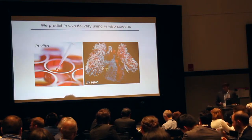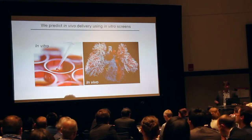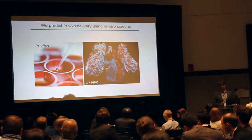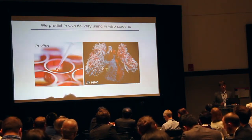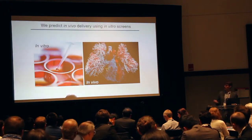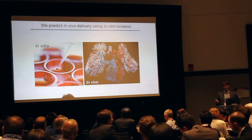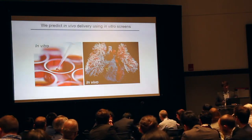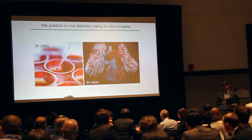Okay, once we make these diverse libraries, we all do the same thing. Whether you're doing polymer chemistry, whether you're doing ATRP, whether you're doing click, whether you're doing lipidoid stuff, it doesn't matter. We make these big diverse libraries, and then we say, okay, we have 10,000 nanoparticle candidates, so let's pick one. And the way you do it is the way you're forced to do it, which is you test it in vitro.